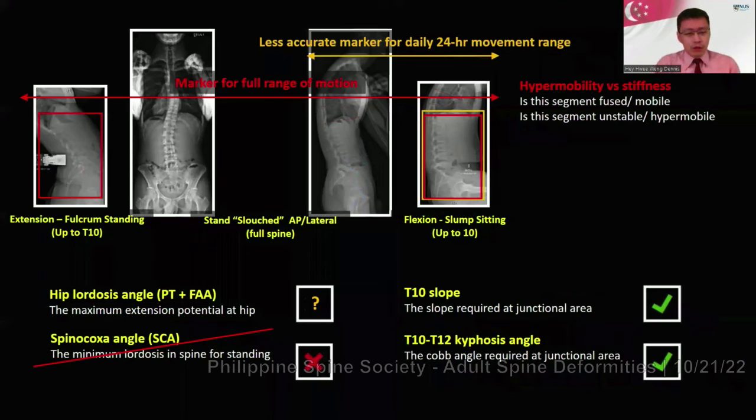Okay. So I do understand that most of you do not have EOS images sometimes, and you use X-rays. So this is the proposed X-rays where they do fulcrum extension standing up to T10 still, but not including the lower limbs. You can do long films, AP and lateral, but I would advise you to do it in the slouch position. You can do the flexion slump sitting, again up to T10, but without the lower limbs, right? So with this protocol, you realize that the hip lordosis angle, the HL, which we mentioned earlier on, could not be measured anymore. So you lose that information.